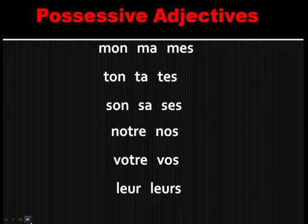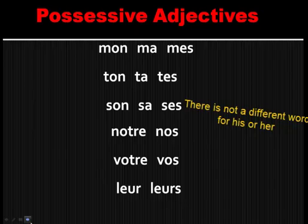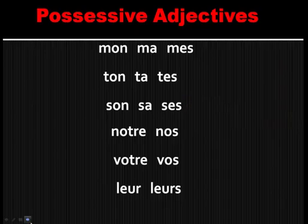Ton, ta, and tes to say your. Son, sa, ses used to say his or also to say her. Notre and nos are the two different ways of saying our. Notre when it's something that's singular, nos when it's something that's plural. Votre, to say your in front of a noun, and then vos in front of plural, so like your books. Leur and leurs are both used to say their.